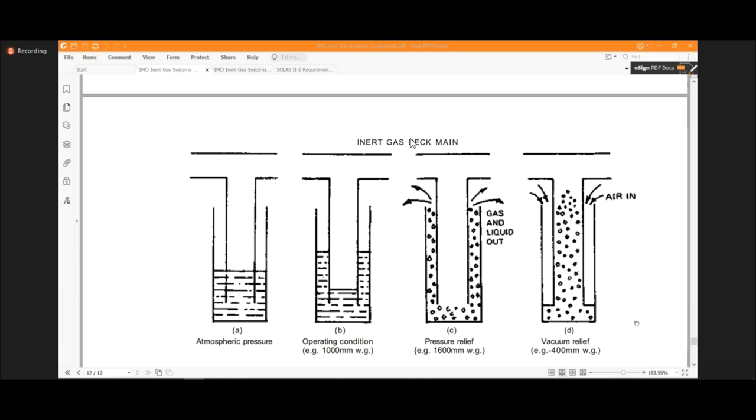PV breaker is not a venting device. Do not say that in the exam. It is definite grounds for come next time.